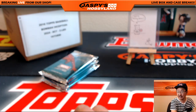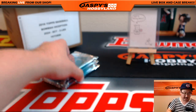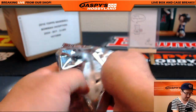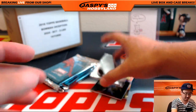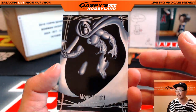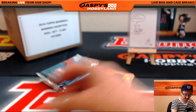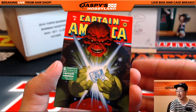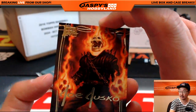And Sebastian, here is the sketch. You want to see the sketch card again? Here's the sketch card right there too. What a box. Four packs left. Moon Knight, 1487 out of 1999. 39 out of 999. And Ghost Rider.